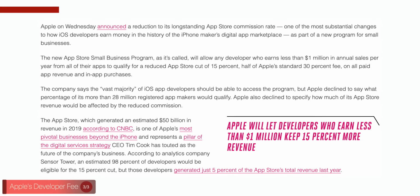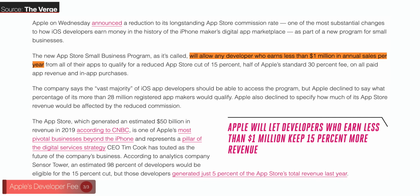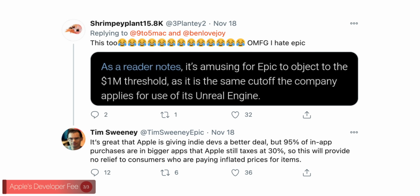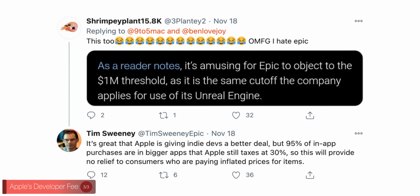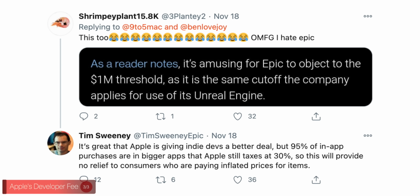However, there is a catch. The 15% cut will only apply to small indie companies that have up to $1 million in revenue from app sales over the past year. And guess what? Epic Games was of course upset because they would not get a commission cut. In fact, Tim, the CEO of Epic Games, had this to say. Yeah, he's upset that consumers will still have to pay inflated prices. So Epic Games' approach is essentially, if we have the 30% commission that we have to give Apple, we have to increase our price, of course, by 30%. By the way, everyone charges the same.